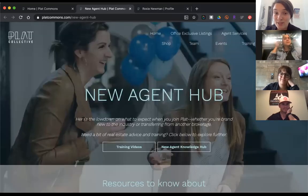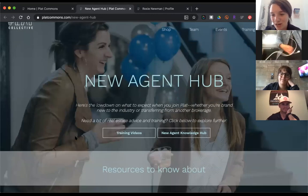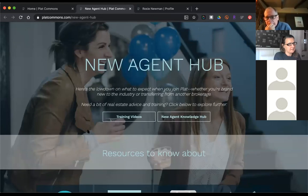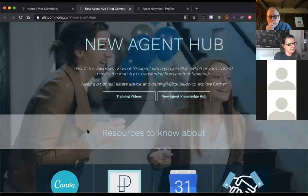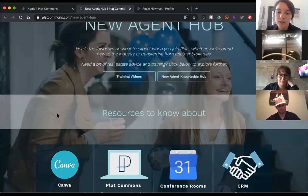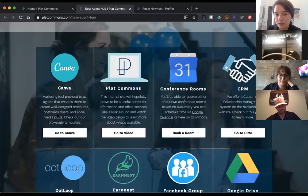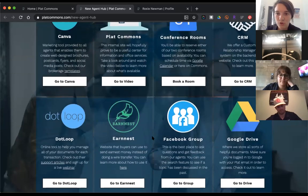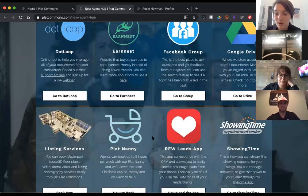Another great thing for you as a brand new agent is the new agent hub. The new agent hub shows you a bunch of stuff that you need to know. If you've gone through an orientation in the last 6 months, you are probably familiar with this page because this is what Michelle used to orient you. But it goes through all the different resources to know. New agents are probably like, wait, what is Canva again? What do I use it for? Michelle breaks all that down for you here, all the different resources that we offer.